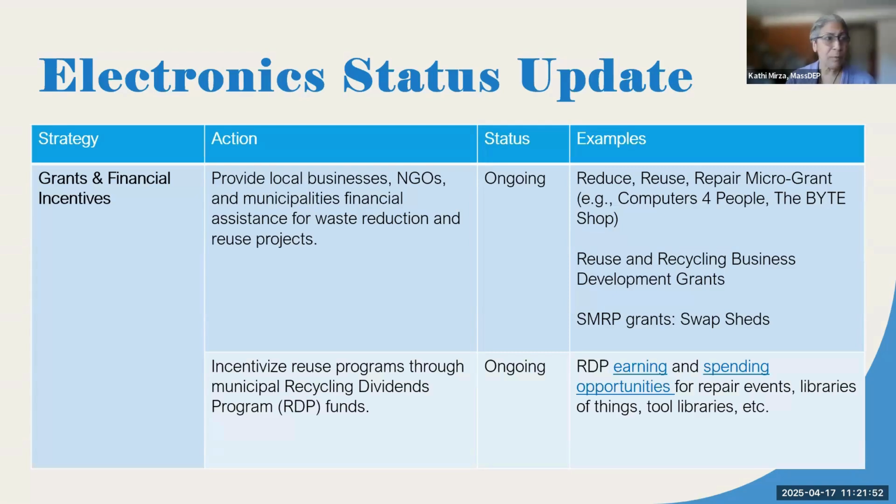The Bike Shop was mentioned, and also Computers for People. They also do repair. And last year, a recycling business development grant was awarded to Good Point Recycling for solar panel reuse and repurposing. So these are some examples we're starting to see in this space.